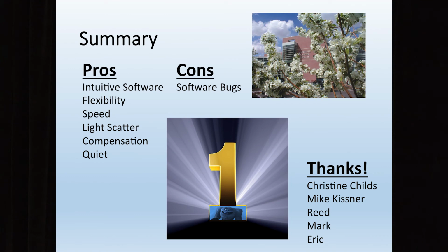And a big thanks to Christine Childs, who works with me, and she's really been the lead person on the Yeti. And then the whole Propel team, Mike, Reed, Mark, and Eric, who have really been on top of things, coming down with some initial hardware issues. The fact that we're only an hour away was really a good thing, and also just online support, etc. So, questions?